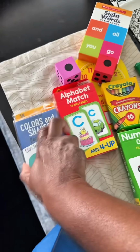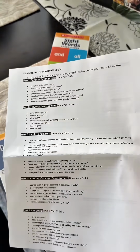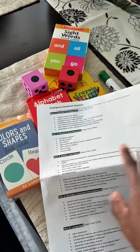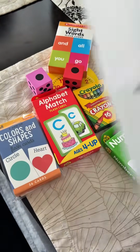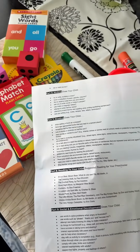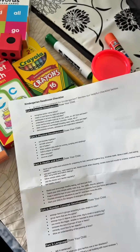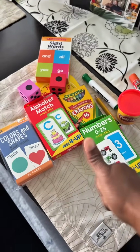Colors and shapes. This is a nice little unexpected treat. And the other thing that's included in here is the kindergarten readiness checklist, making sure that your child can do all these things. And if they can't, things that you work on during the summer or just kind of take note for the next school year. I love that. Appreciate that.